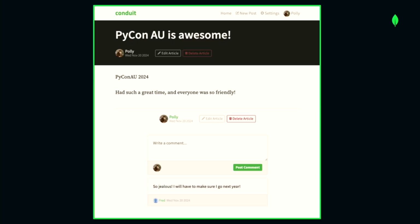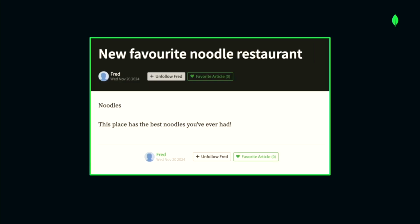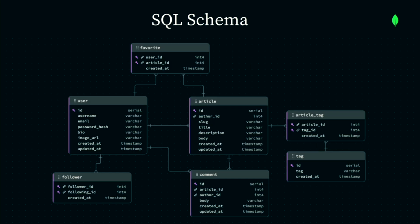You can then comment on other people's articles. And you can also follow people to see a curated feed of their articles, as well as favoriting specific articles, like a like. So this is the kind of stuff that this app does. And this is the app we're going to use as an example. It uses Postgres. And this is the Postgres schema that it has.